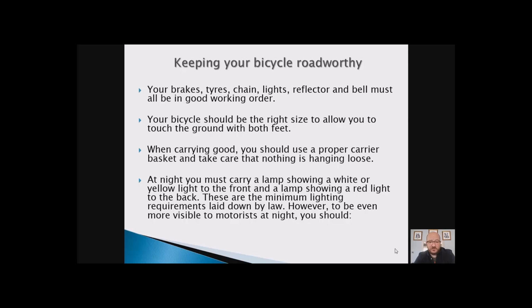When carrying goods, you should use a proper carrier basket and take care that nothing is hanging loose so it doesn't get caught in the wheels. At night, you must carry a lamp showing a white or yellow light to the front and a red to the back. These are the minimum lighting requirements laid down by law.